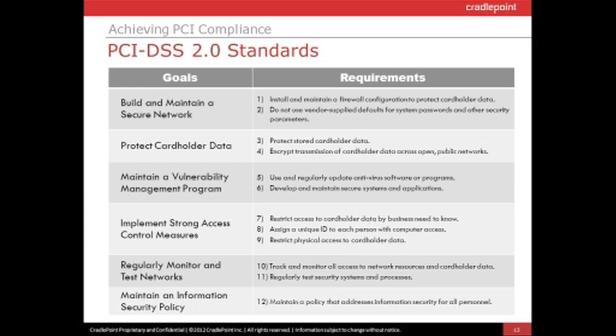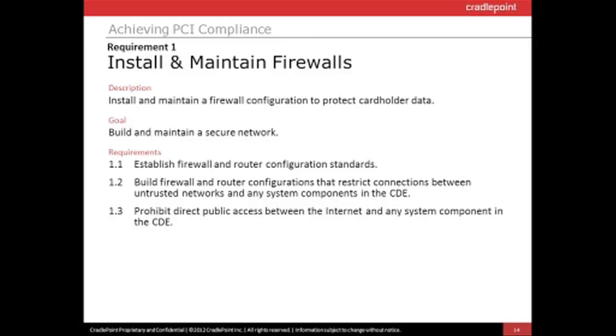All right, let's drill down into the first requirement: install and maintain firewalls. Again, the goal is to make sure that you have a solid firewall configuration of your system. And I'm not talking about the router, I'm talking about the merchant's system. When you configure your router and set up your firewall, some customers say a deny-all approach is what you should start with between any untrusted networks and any system components within your cardholder data environment. And you want to absolutely prohibit any direct public access between the internet and any system component within the CDE.